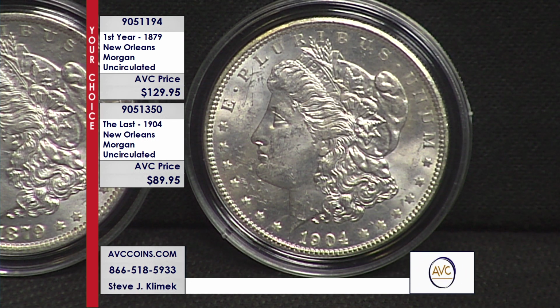When you compare the 2.8 million total coins struck against the 28,848 coins known to exist today in any condition whatsoever, it breaks down to less than 1% of the entire mintage. The actual number is 0.99992% of the entire mintage.